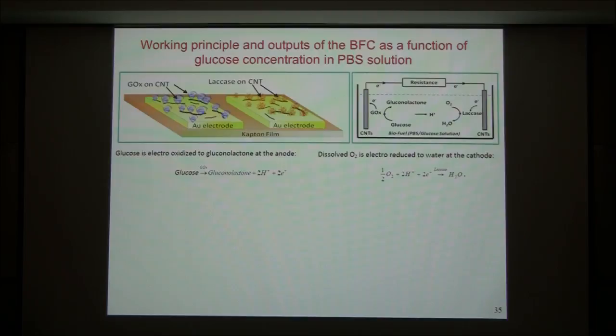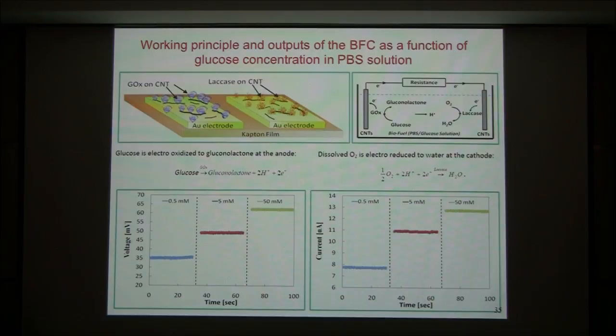As you see, with this DC output, as we change the concentration of the glucose, you can see the output go from 35 millivolts to 50 to about 62 millivolts once you increase the concentration of the biofuel here. And the current increases correspondingly here. So you have power output.